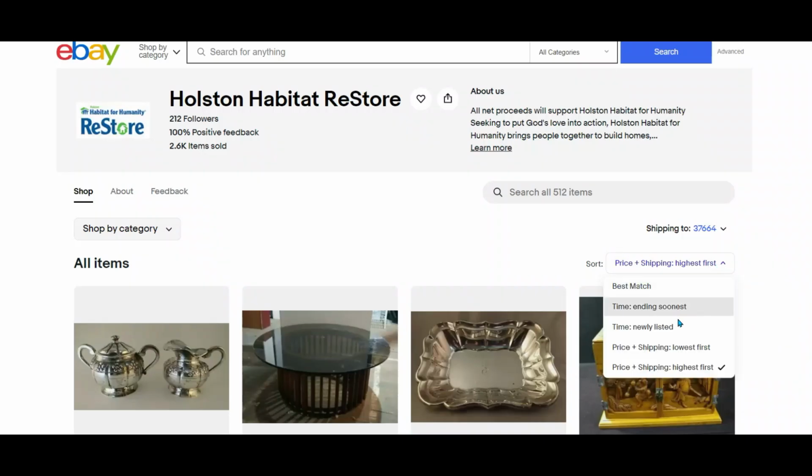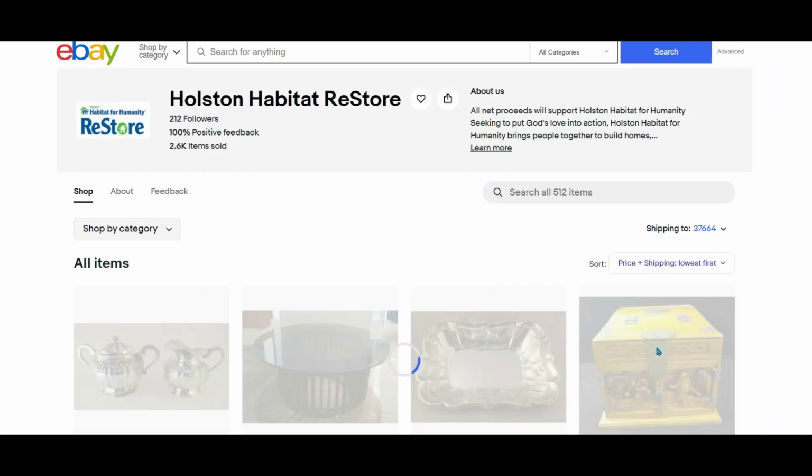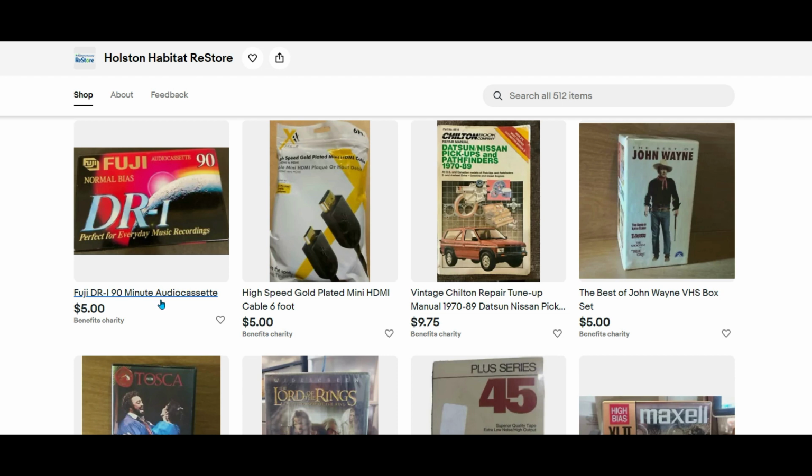Let's see what the lowest item is that they have listed. Now, why would they pull a Fuji cassette to sell online for $5? Why wouldn't they leave that in their store? And then we have some gold-plated high-speed cable for $5. An auto repair book, $9.75. A John Wayne VHS for $5. It's not even auction. It's just buy it now.